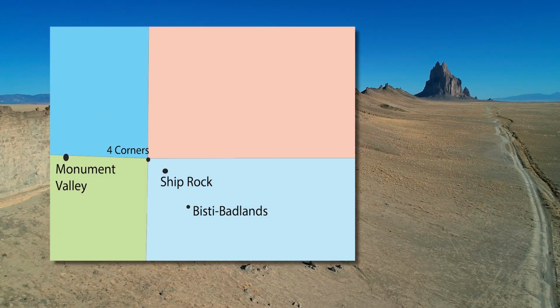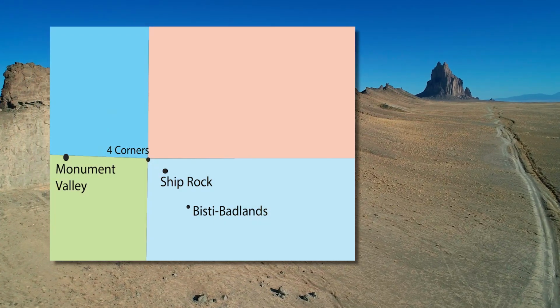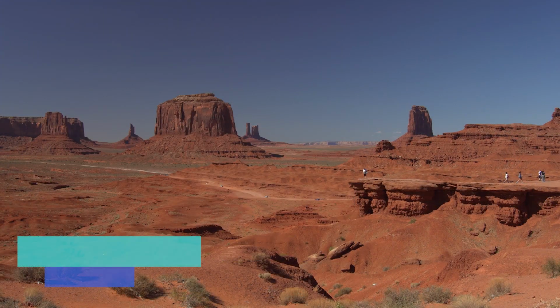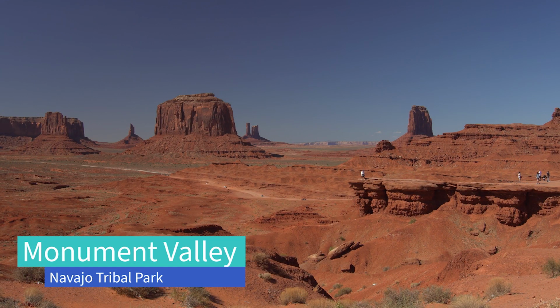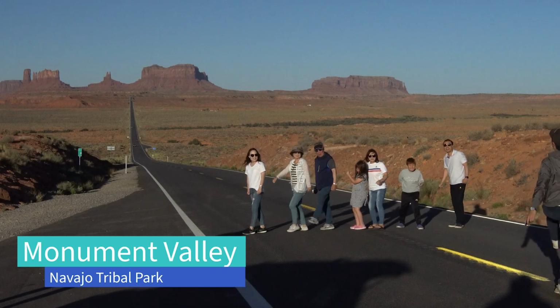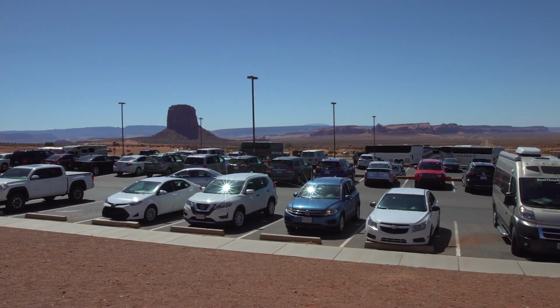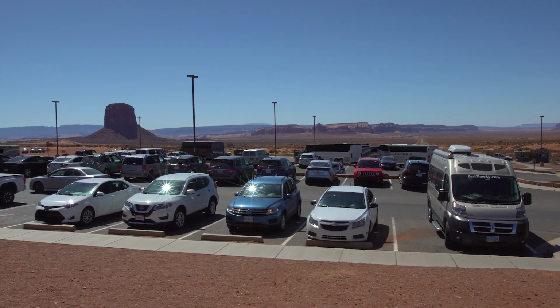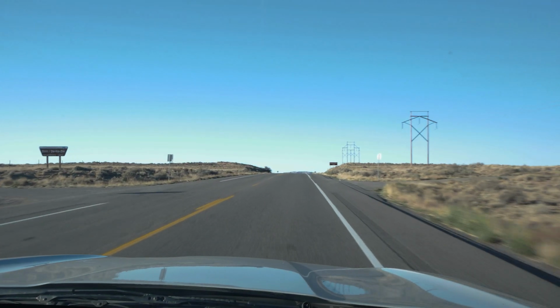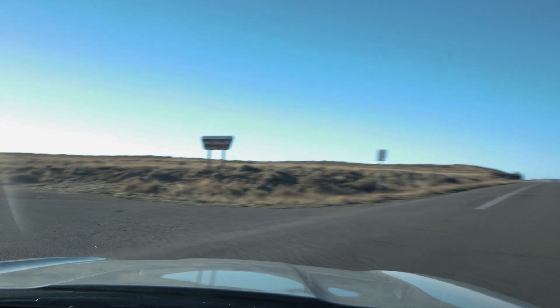Bisti and nearby Shiprock are in the Four Corners, near Monument Valley. The Four Corners is one of my favorite parts of the country. The iconic landscapes and Native American history draw visitors from around the world. And during the busy season, that's exactly what it is. To get away from the crowds and a slightly dustier, almost Disney-like experience, you have to go to less developed places. And Bisti Badlands and Shiprock are two such places.